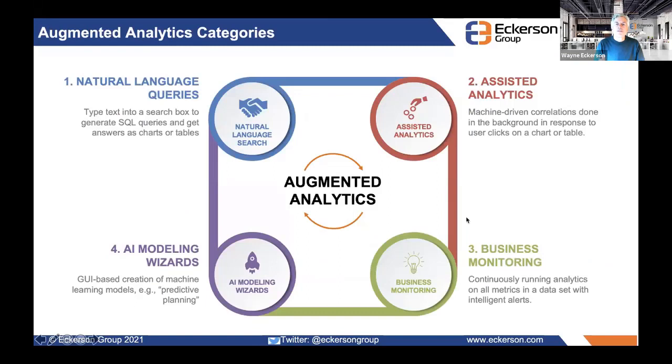Now, today I want to focus on 4 of the most popular and predominant AI features in BI tools. The first is natural language queries. This is the ability for users to type text into a search box and generate SQL queries, which automatically display as charts or tables. Essentially, this is Google for BI. It's a way to make BI accessible to all business users, not just to data savvy ones.